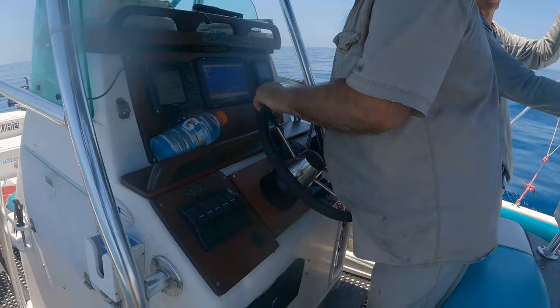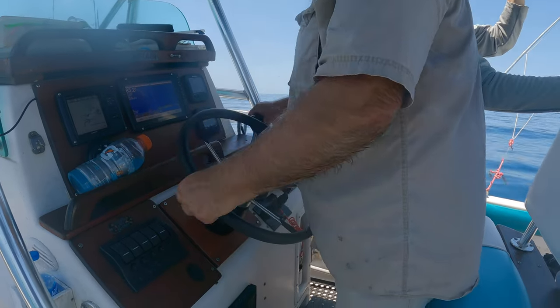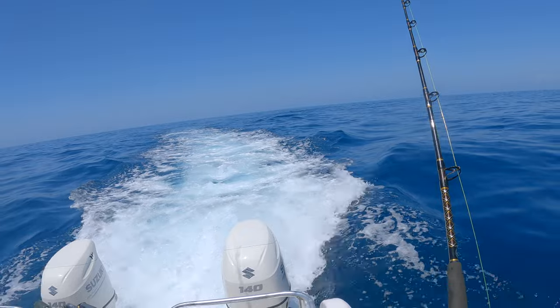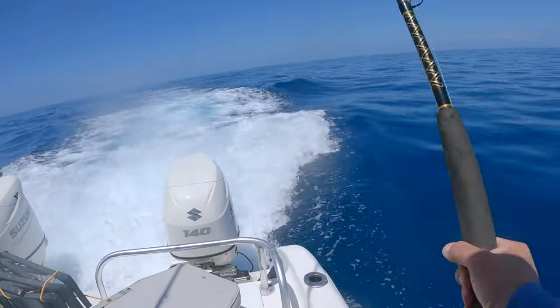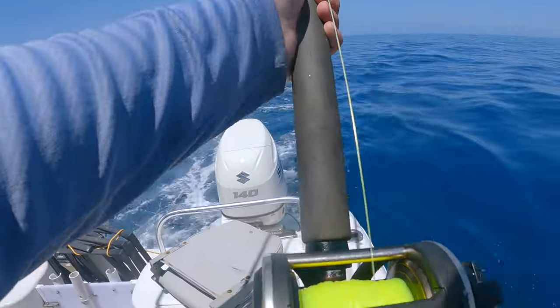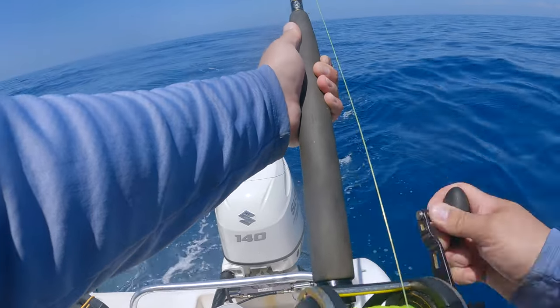The magic number in trolling for barracuda anywhere is between 8 and 9 miles an hour. For these cuda lures, if you go slower, they sink, and the cudas get disinterested. We'll see. I'm going 8.4 right now. There's one, there's one. Real quick, and stop it. And then bring it in again. Like that. Yeah.